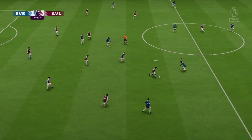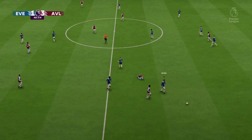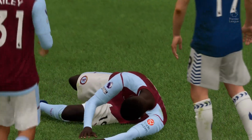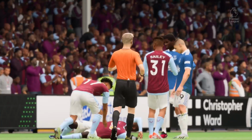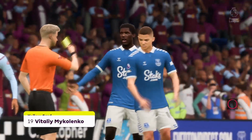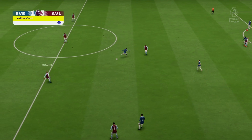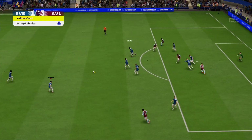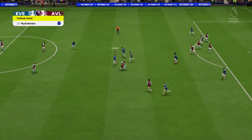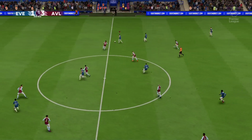A textbook interception. It certainly wasn't a clean tackle, and the referee has got to book him, I think. And he does produce the yellow card. Yeah, and it certainly deserved a yellow. It's a poor challenge, you have to say. Making sure nothing untoward happened. Well, the counter chance looks very real.